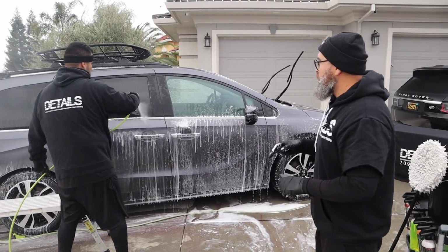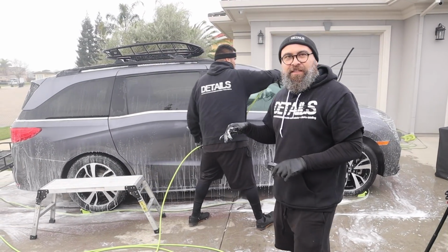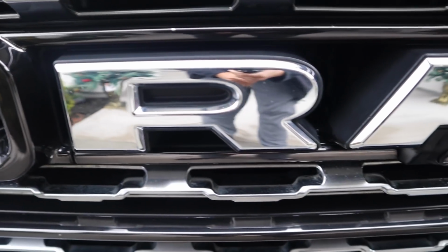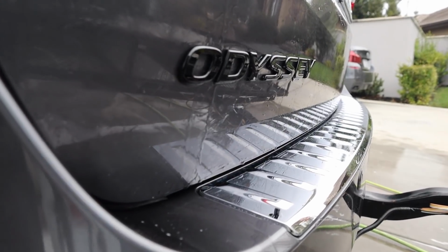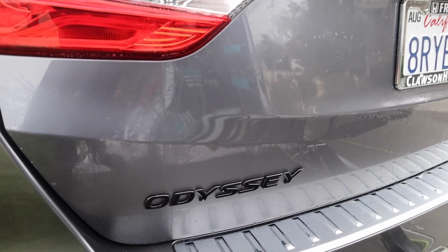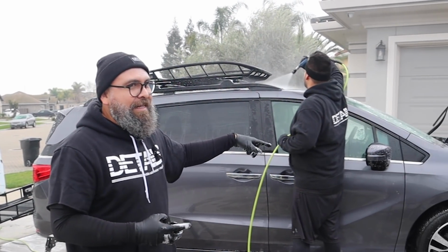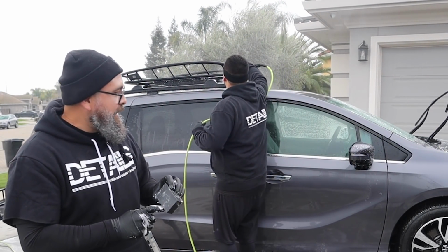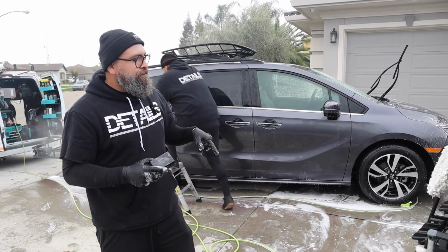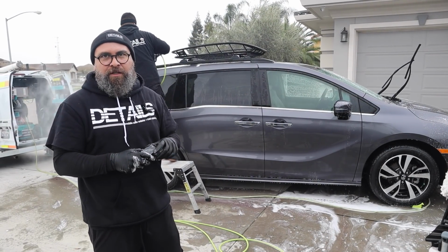So today we have two vehicles that just need full exterior detailing with one-step polishes. We have the 4x4 Limited Dodge Ram here, and then we have the Honda Odyssey. This one had water spots, so we did an acid bath, and we just completed the wash. We did a light clay with the synthetic clay. And then on this guy, we're just doing exterior wash and one-step polish.